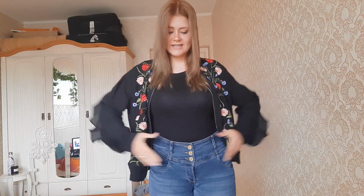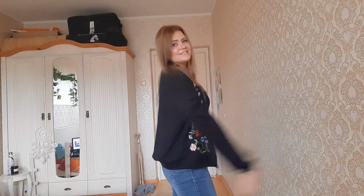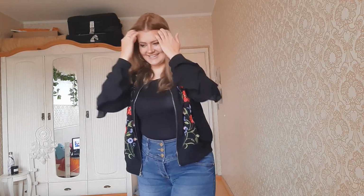I found my high-waisted jeans because it kind of hides away my belly, and then a simple black shirt and this jacket, which is super cool. And I also had these cute earrings, and that is my finished look. What do you think? Did I glow up? Did I not?